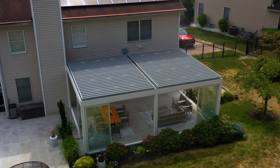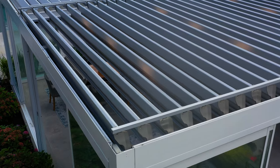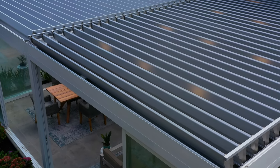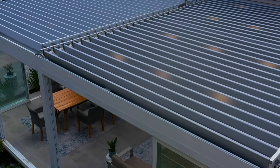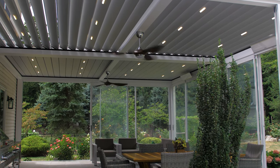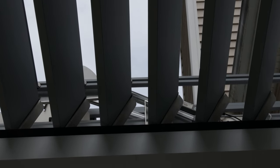So far, we've been having a lot of fun and enjoyment spending time outside. Especially when it gets very hot at certain times of the day, we're able to spend time now by closing the louvers. But in the evening, we open them, and at night it gives light and extra room to spend time and have dinner, which we never used to have. Even when it rains, it's nice to be sitting in that room and watch the rain and enjoy the backyard.